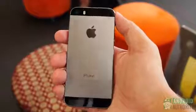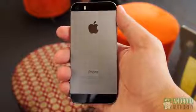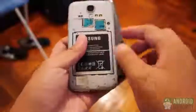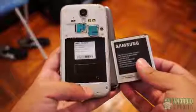In hardware, the iPhone's unibody design keeps it from having expandable storage or a removable battery, both things that the Galaxy S4 can boast with its removable back cover. With a slightly larger battery than before, the 5S can get a little bit extra longevity, but having a spare battery for the S4 is always a plus.